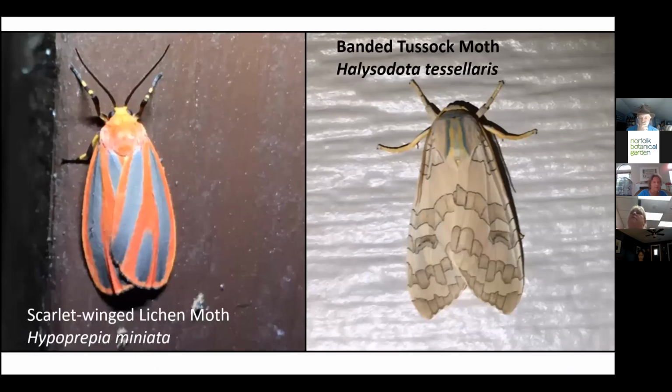And I was talking earlier about some of those strikingly colored lichen moths. Well, there it is, the scarlet winged lichen moth. Not a very big moth, but when they show up, you'll notice them. They're really, really neat little guys.